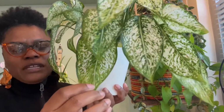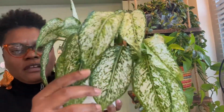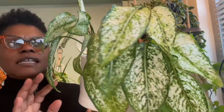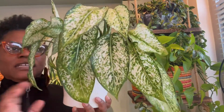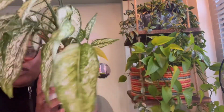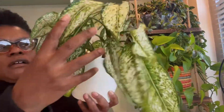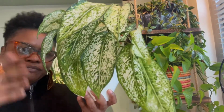Wintery Winehouse. One of my prettiest plants that have these pretty white and green leaves. What I find so beautiful about this plant outside of the variegation on the leaves is that it can give you any season. It is a seasonal visual plant. It gives you fall, winter, spring, and summer. Now mine, as you see on this side, is falling forward. It's kind of hanging forward. And on this end, it's growing more upright.